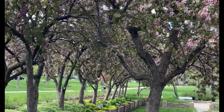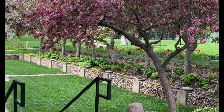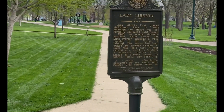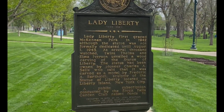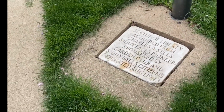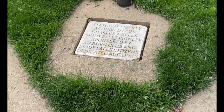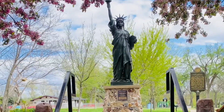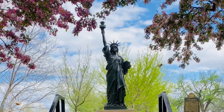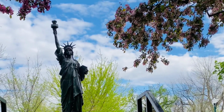Say hi, Mom. All right, let's take another look at the sunken gardens and learn a little bit about Lady Liberty. The original Lady Liberty was actually made out of wood, and when it was dedicated in August of 1943, there were thousands of people that came out to watch it be dedicated. The current Lady Liberty statue is now made out of bronze, and it looks just perfect where it is.